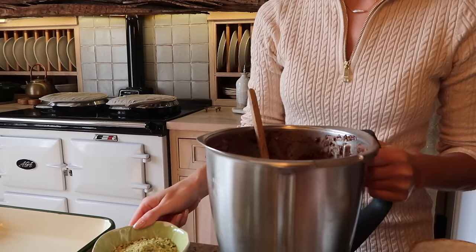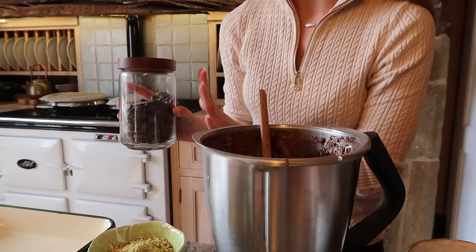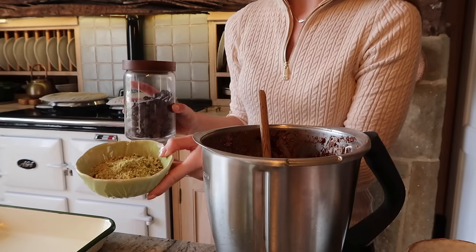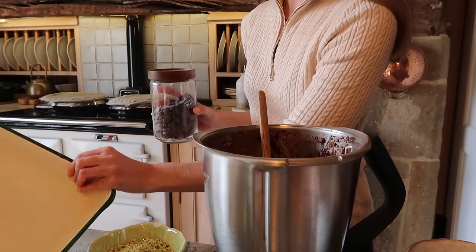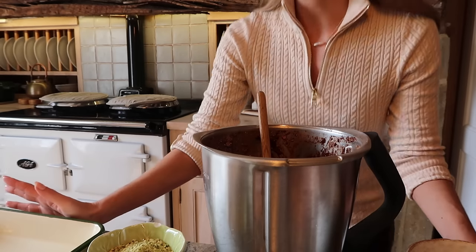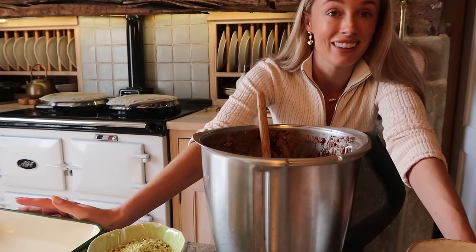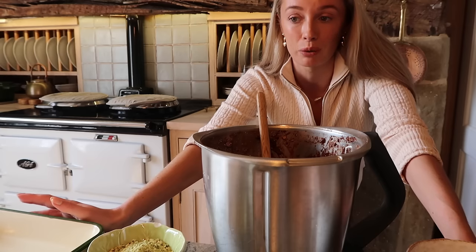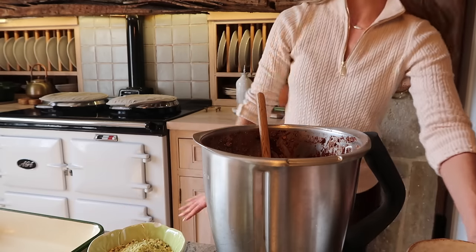So now what I'm going to do is just add in a few more of the cacao nibs, just so that we've got some lovely solid bits of chocolate in there, and then I will roll them into balls, dip them in my blended pistachio or hazelnut, and then pop them on the baking tray where they'll just be nice and safe all together. Pop them in the fridge for about an hour so they solidify, and then I'll keep them in the fridge. They would last for probably a couple of weeks, but I guarantee these will all get eaten within a matter of days.